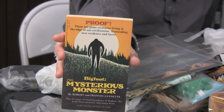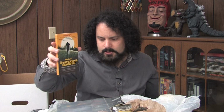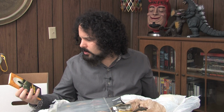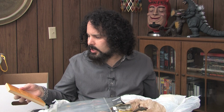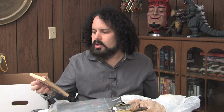of The Mysterious Monsters. Remember I told you about that movie. There was this movie, The Mysterious Monsters, that I saw at the theater, and Peter Graves narrated it and had Bigfoot, Nessie, Yeti in it, and it scared me to death. This book was a tie-in for the movie. Yes, it's now a major motion picture. I don't think this book came out before the movie.